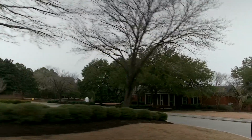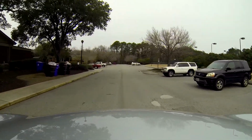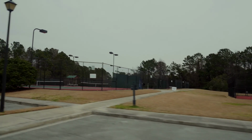We live back here. I'll ride y'all by the area. We live back in a little bit, but it's just great for taking the kids out to the pool. They've got a ginormous pool compared to some of the other amenity centers in Mount Pleasant. Even on a busy day, you can free flow in and out of here. There's plenty of room to swim.